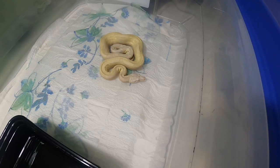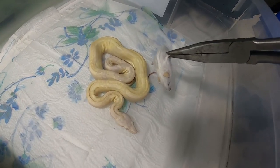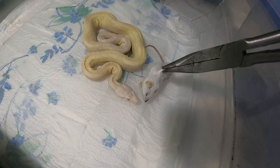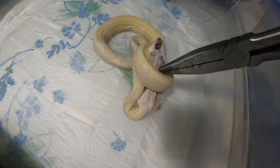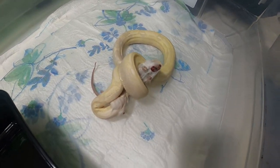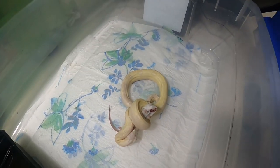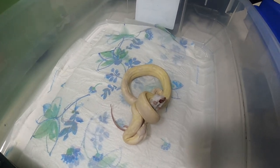Feed the snow. I'm a little nervous on the size of this one, although it looks a little big, but it kind of seems like it's the same width of the body, but we'll see. Hopefully we don't have any issues with regurgitations, so we'll just let her eat and then not even bother her at all until she poops. So we'll see what happens. Hope for the best.